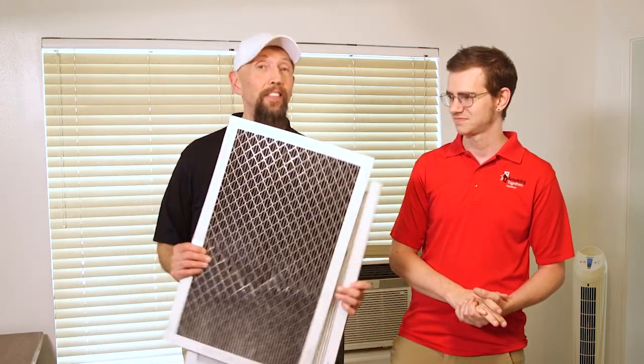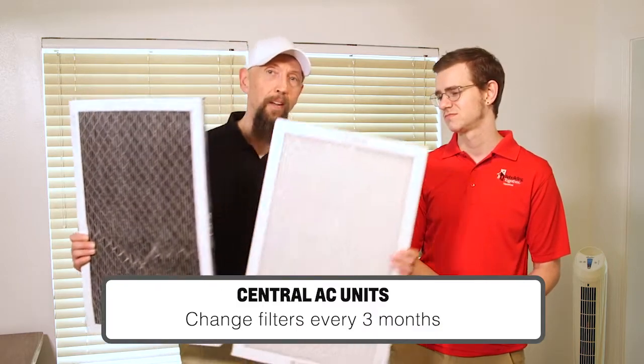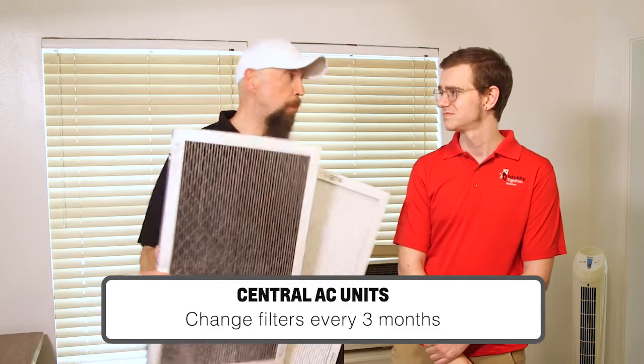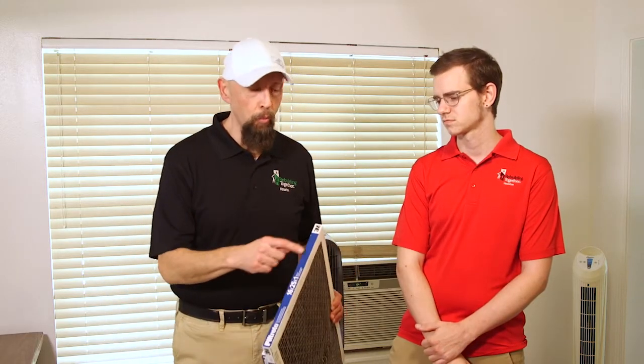Okay, so that's for a window unit. If you have central air, you want to look at these about every 3 months? Every 3 months. Okay, this is one that just came out. This is one that's going in. I think it's very easy to see, so you should be able to pull that filter out and know right away. Also, it's a good idea, we found at home, to write a date of when you put them in. Just write a date along the side and it makes it very easy.